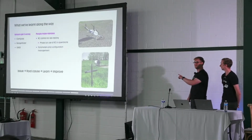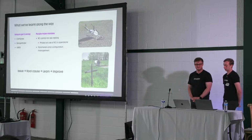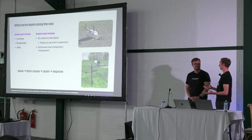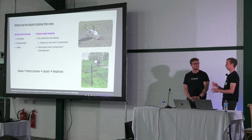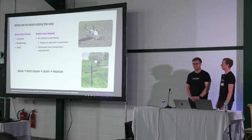Start with sensors, make sure that's robust, and then you can think about taking that into architectural redundancy. Yeah, and then on the other hand, people make mistakes. There's always a thing of if you have a round hole, someone will get a square peg and try and push it in. It's very common. We see it on the drones all the time.